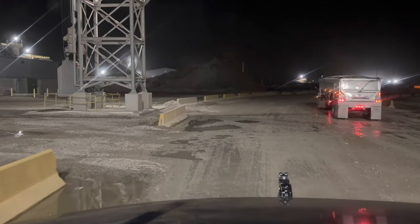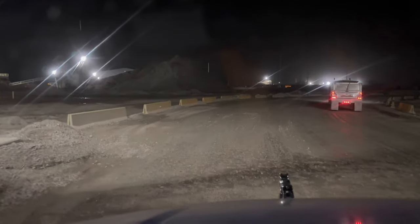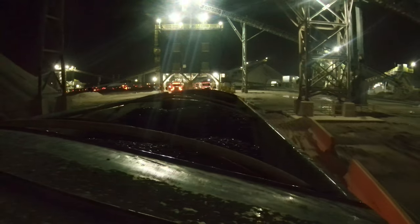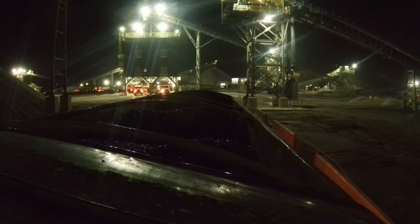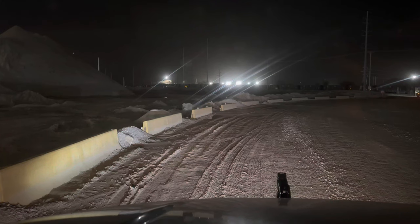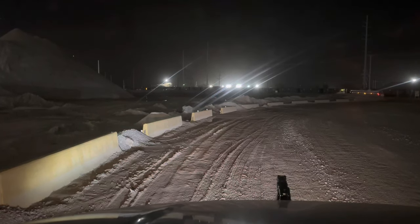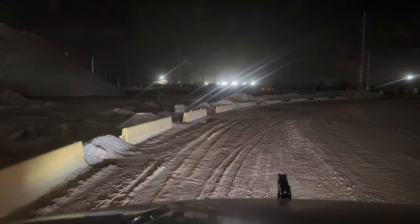Again, I forgot to have her change the weight. So this one is 83,680 pounds. Pull over and get the camera off of me. Down to the customer.